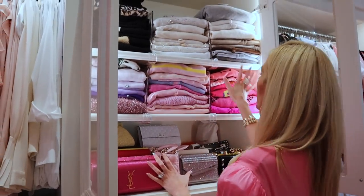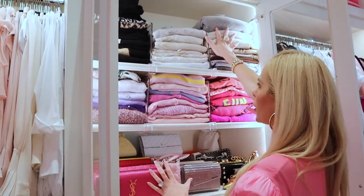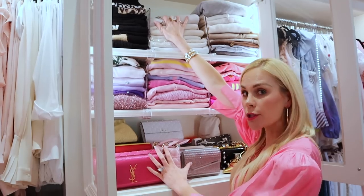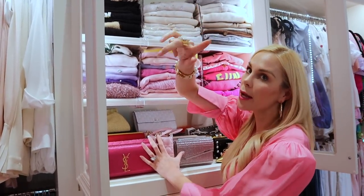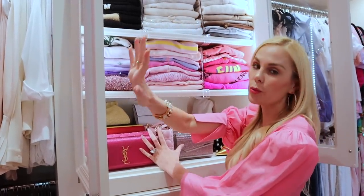And then these are sweaters. I color coordinate best I can, you know me. These are spring, these are lighter sweaters. The sweaters on the other side, those are winter. They have to be in separate sections because otherwise you get really confused.